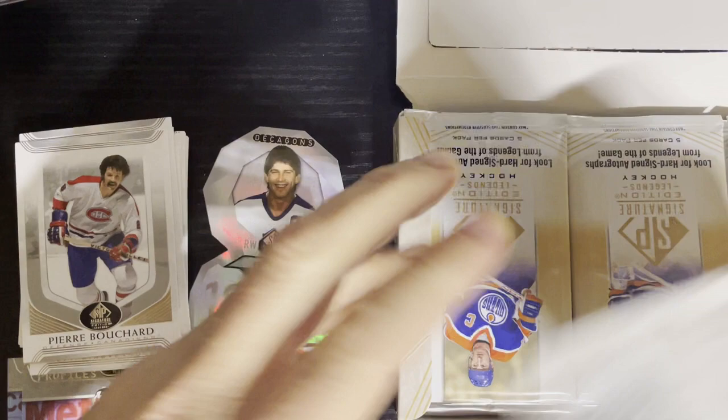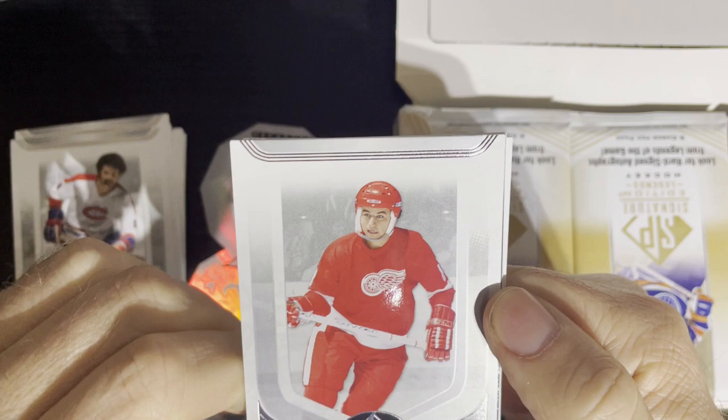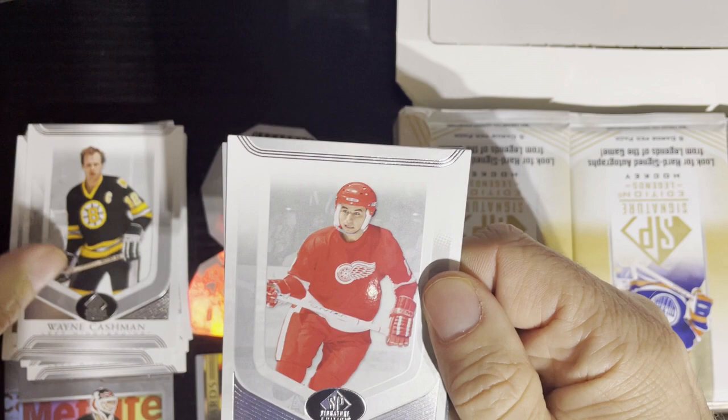Like I said, show the price, show the odds of those inserts. Here's some of the major players here as well. There we go, there's good old Red Wings there. There's Dale McCourt, so there's a 70s player if you ever saw one. Here we go. Oh, there's a good old Rick Kehoe from the Pittsburgh Penguins. After Dale there, there's Wayne Cashman, great Boston Bruins.